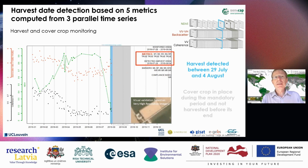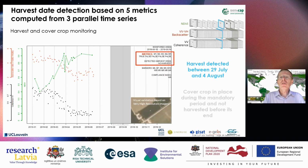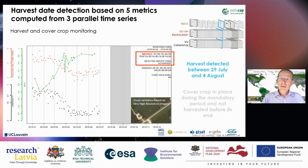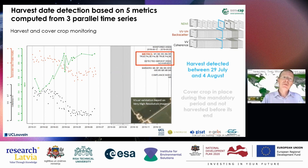I don't know if you got the idea, but the idea is to have several metrics coming from the satellite. Here we have 3 metrics, and there is a convergence of evidence through the markers which allows us to take a decision and define if it's compliant or not, and to have a level of confidence or uncertainty. The confidence is very strong in this case because all the metrics, the one coming from the coherence, the one coming from the backscattering coefficient, and the one coming from the NDVI, are converging. And therefore the flag is full green.